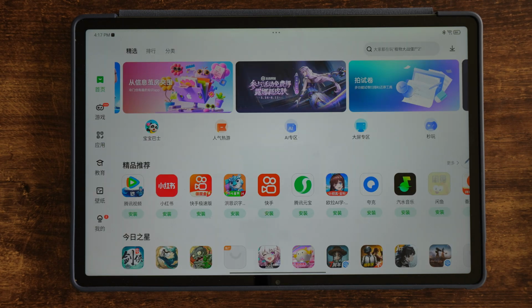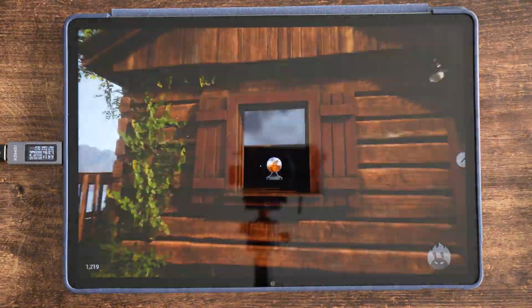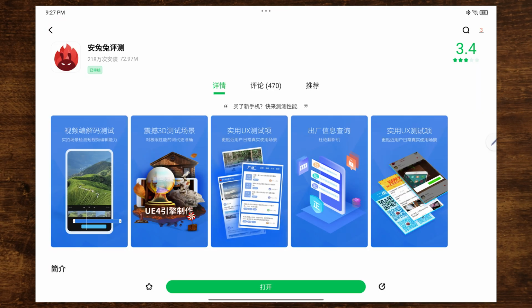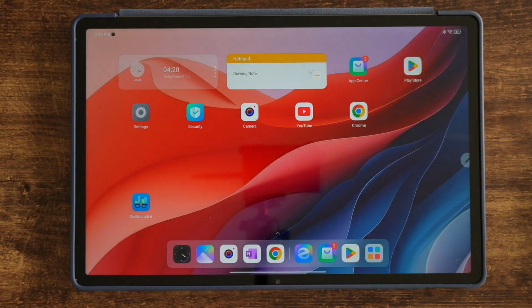Also, I'm gonna end up keeping the Chinese App Store because there are some apps that I wanted to download, such as Antutu Benchmark, that are available on the Chinese App Store but not on Google Play. With these things out of the way, we can finally start testing the tablet.